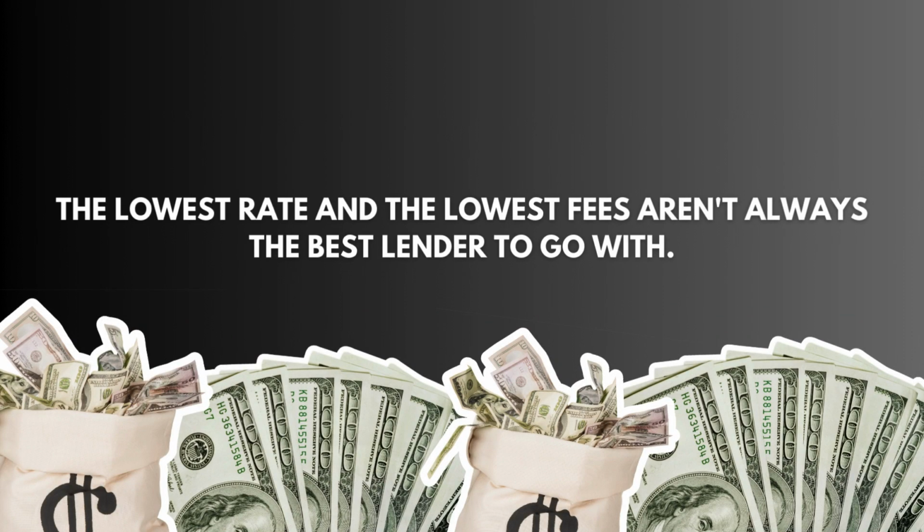So when you're getting comparisons from lenders, you really want to do it within a couple of hours from one another. That way you're getting comparable quotes based on the same information. And the last thing I want to say when talking about interest rates and getting quotes is the lowest rate and the lowest fees aren't always the best lender to go with. You need to go with a lender that's experienced and actually knows what they're doing.